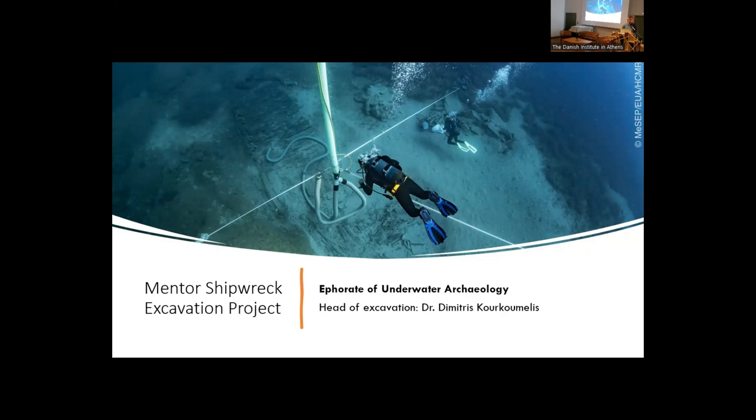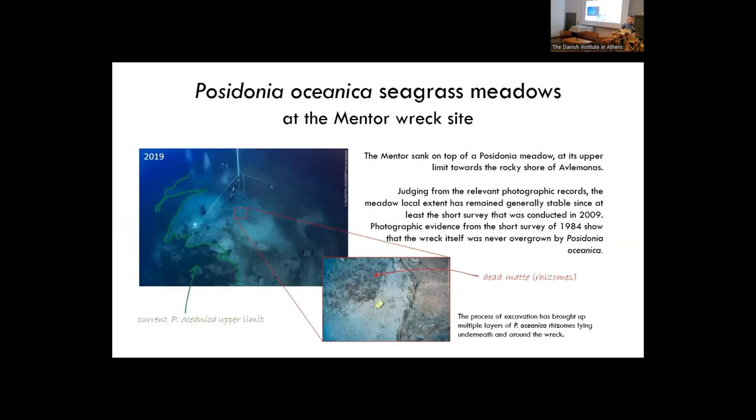So in this case, it lies at 20 meters depth, and of course we have seagrasses there as well. We tried to see the state of the environment where this shipwreck lies, the state of preservation of the seagrasses, and to have an idea of how much damage the shipwreck has caused to the natural environment, how much damage the natural environment has caused to the shipwreck, and what can be done to mitigate the negative effects of the excavation on the natural environment.